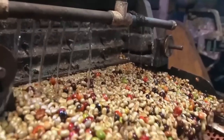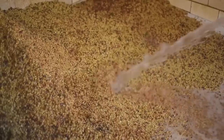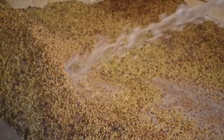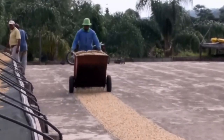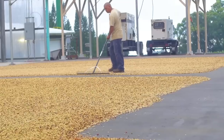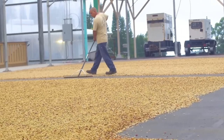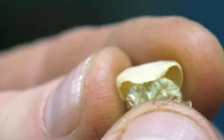The beans are then soaked in water to extract a thick, sugary substance. Afterward, workers spread them out in the traditional way on a cement patio to dry. For 4 days, they rake the beans to ensure even drying under the sun. Once dried, the beans go through a hulling process. Massive stones inside a polisher remove the husk from the beans.